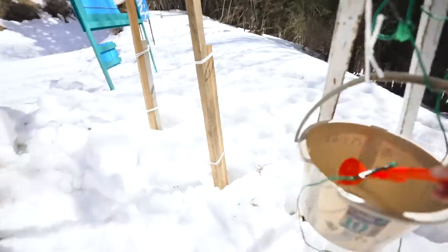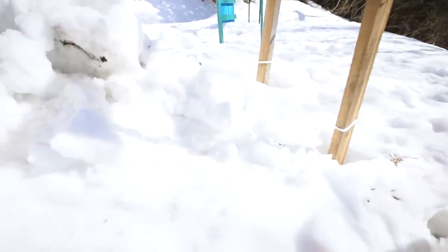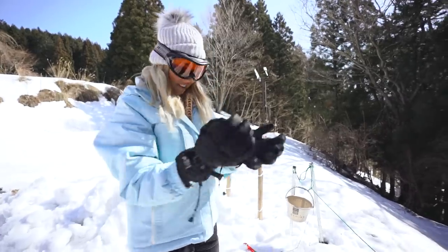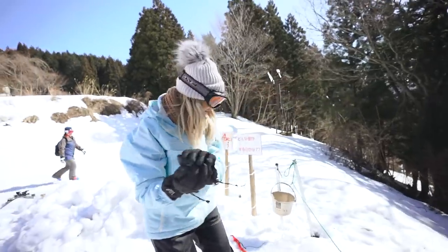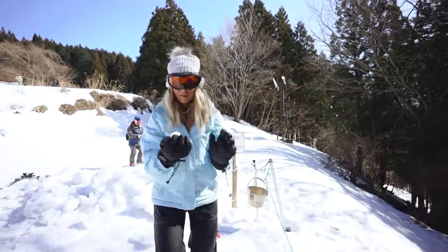Alright Jess, this is cool. Alright, we're about halfway through the slope and we found this place where we make a snowball and you have to try and hit one of these and they'll make a different sound, but I'm not very good at throwing. Come on.